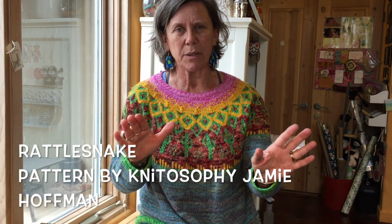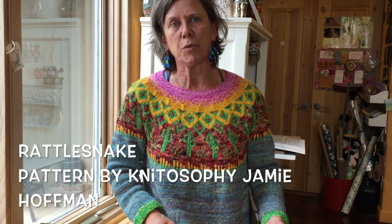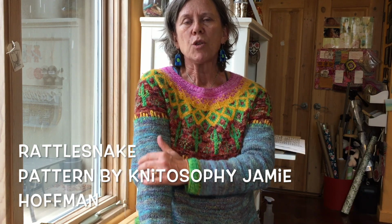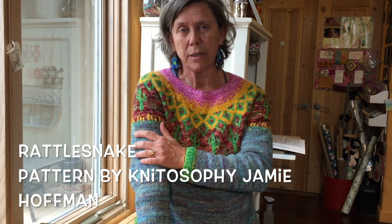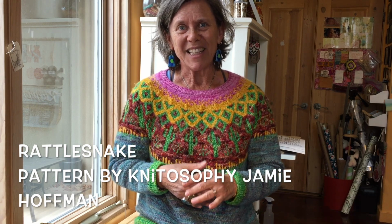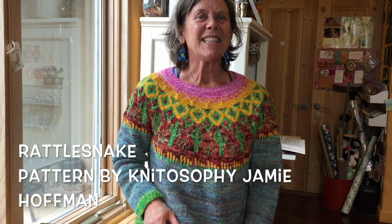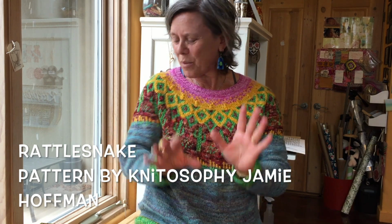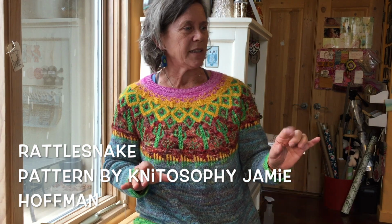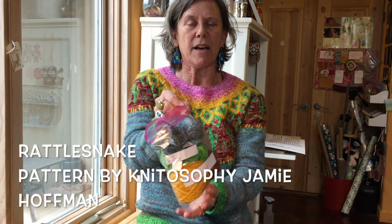I've talked about this so much. I've used 4.5 millimeter needles. I don't want to go into detail again, but just to refresh, or for everyone who's possibly new, I am super happy with using the handspun yarn. This is a pattern by Knitosophy on Instagram, her name is Jamie, and it's called the Rattlesnake. And I decided to use the handspun, and it was a little bit tight on the yarn. I have to reach over, but I had enough for everything.